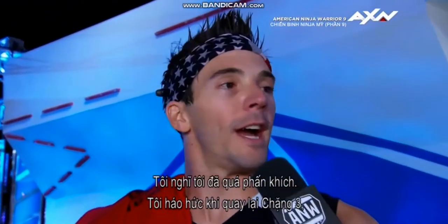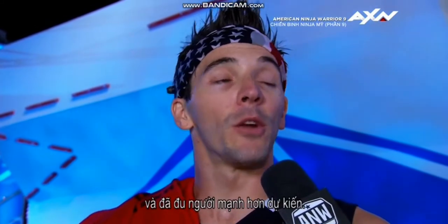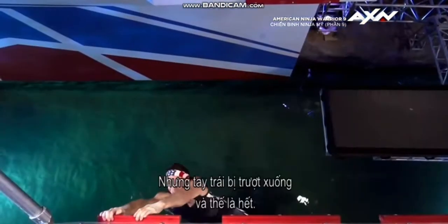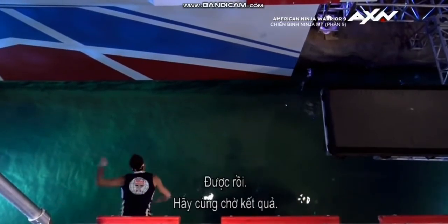I think I was just really hyped going into it. I was really excited to get on stage 3 again, and I swung a little bigger than I wanted to, but when I hit, I yanked really hard, and then when I went to pull up to adjust, I pulled up and yanked my other hand off, and that was it. It's over. All right, Drew, we'll have to see how this plays out.